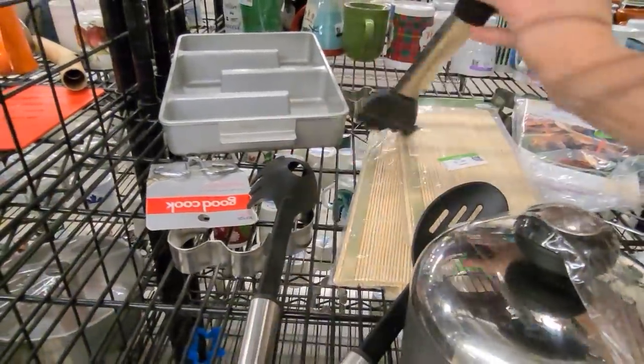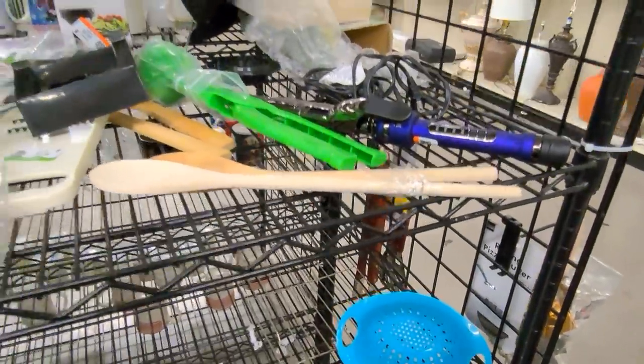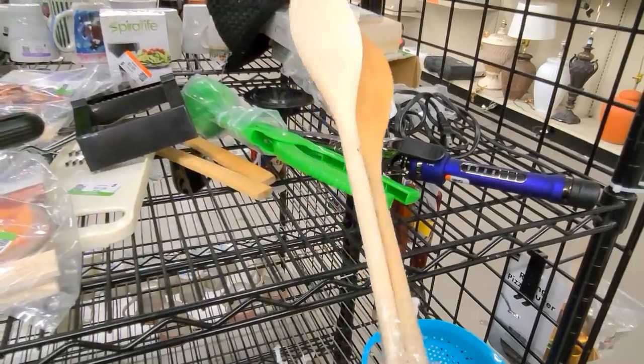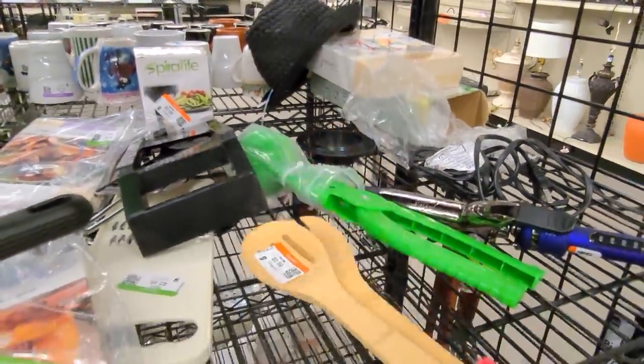A big stack of these bamboo placemats. It's a baster. Oh, wooden spoons. I can always use more wooden spoons. Let's grab those. Some salad tongs.